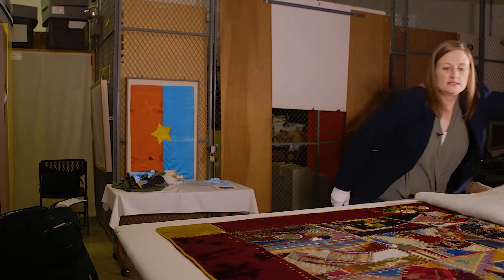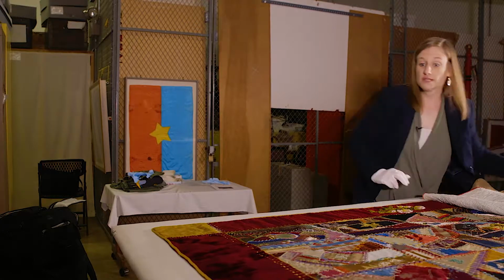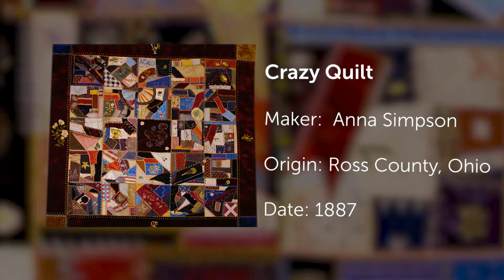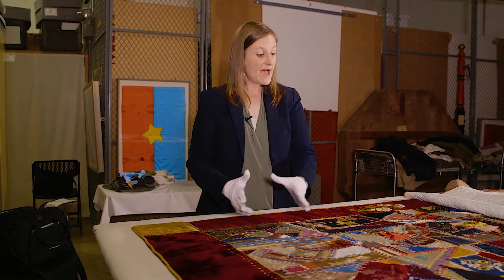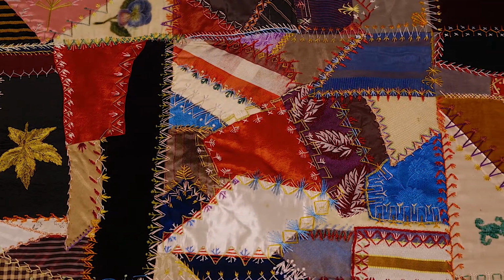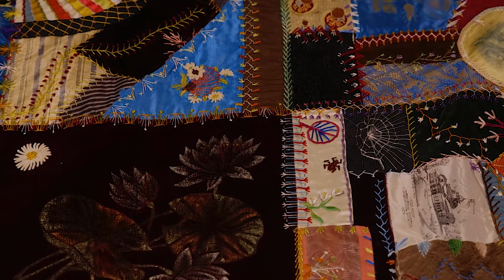By the late 19th century, quilts really changed in the way they looked. This is a pieced crazy quilt made by Anna Simpson when she was just 24 years old, and she made it in 1887 in Ross County, Ohio. Crazy quilts are actually patternless quilts. A quilter could piece together whatever fabric she wanted in whatever order she wanted them.